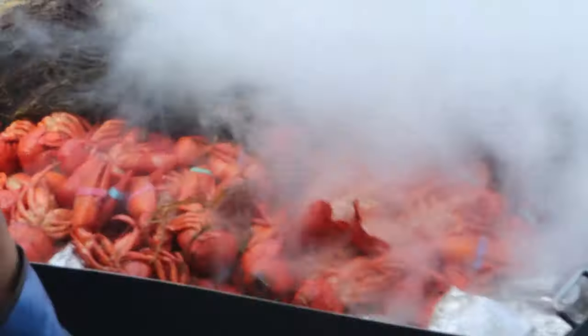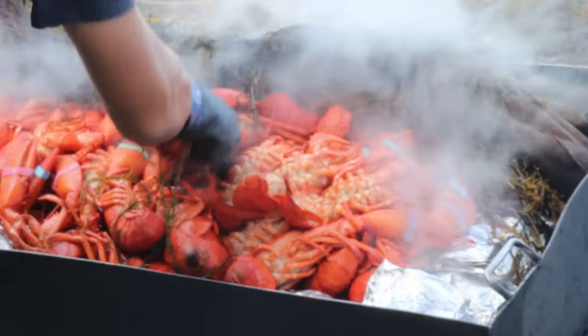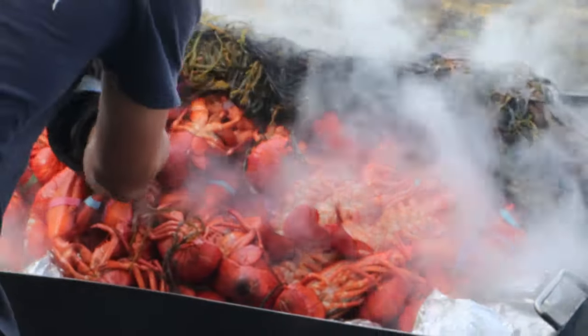Oh my God, that was so cool. Basically, what they were doing was, when they lift that up, it's got all the seaweed, and it just kind of traps a lot of the steam in there. It is absolutely fantastic. It smells so good. That lobster looks absolutely delicious. I cannot wait. But we just heard the bell, so I gotta go sit down, and it's chowder time first.